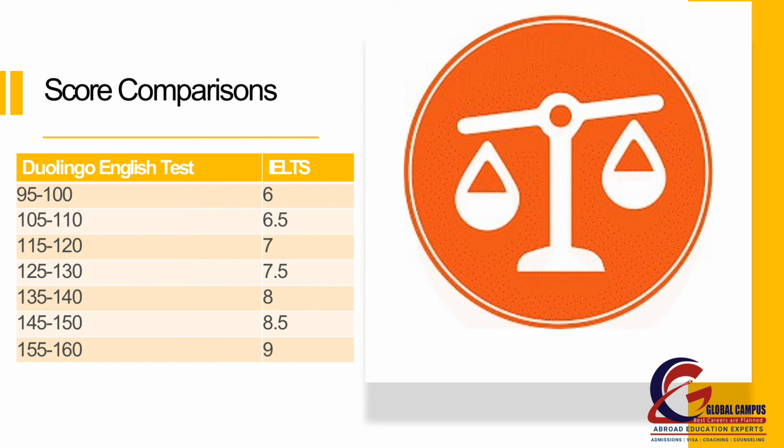Okay, so this is the score comparison between Duolingo and IELTS. So when I say 105 to 120, it means that it is equal to 6.5 to 7 bands of IELTS. So most of the international institutions actually look for a range of 105 to 120, and this Duolingo English test score requirement varies from institution to institution and program to program. You can get in touch with us to know the Duolingo English test requirements for the institution of your choice.